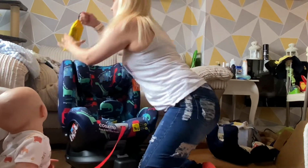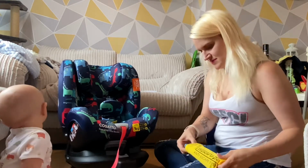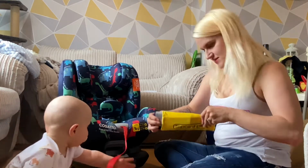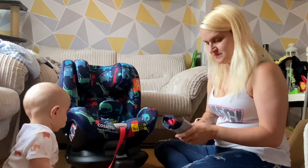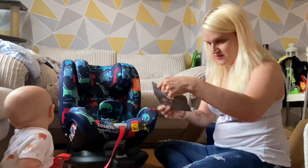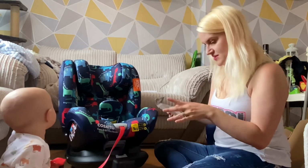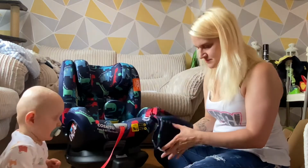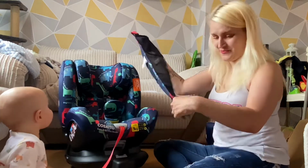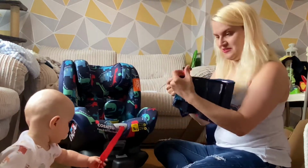Right, take that off. What's this? It says clever stuff for happy babies, anti-escape system. Okay, so 5-point plus anti-escape system user guide. And it's got a picture, so it goes on the car seat. And it's got a lovely picture of a baby falling out. Oh my days. This looks like a restraint. Well, it is a restraint, but you know what I mean.